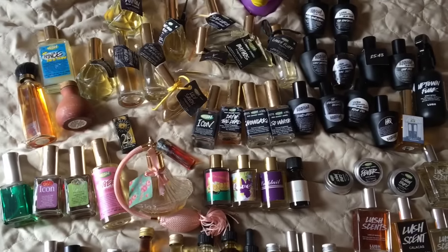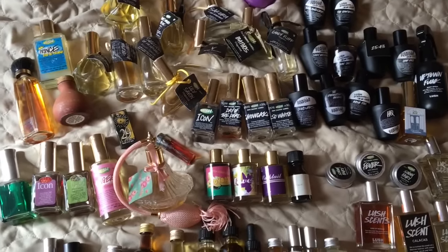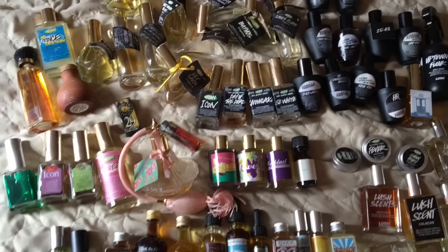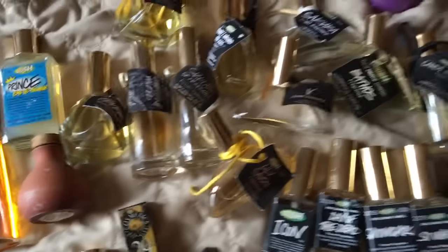I have three that, of course, I don't use anymore because they're not good anymore, but I saved the bottles. Three from 1993, three from 2003. I've got very current ones and everything in between. But these are all special to me, and that's why I picked these to show. So I'm going to go by groups of bottles.